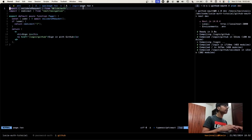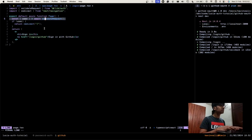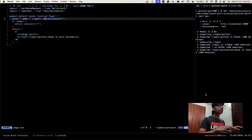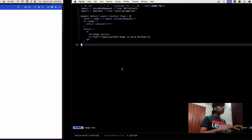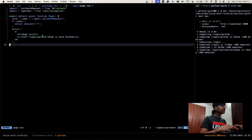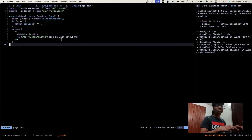If I go to login/page.tsx, again, it does the same thing. If a user exists, then it redirects to the front page, else it shows this page which we have over here. Actually, I'll clear the database. This is using an SQLite database. So I just cleared the database, but basically, if I look at this page now and click on this link, it redirects to /login/github.